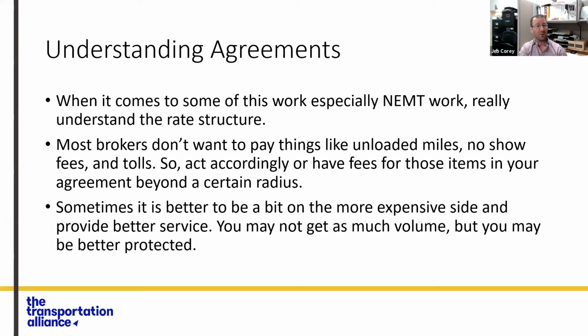Now, you can always have an agreement in place that's either in writing or just says, hey, if we go beyond this, we're going to agree on a different price. So if you want me to go 20, 50, 100, 150, 200 miles outside of a radius, then at that point in time, you and I are going to agree on a price for that trip, or have a formula in place for when that happens. And sometimes it's better to be a bit on the more expensive side and provide better service. You may not get as much volume, but you're better protected.